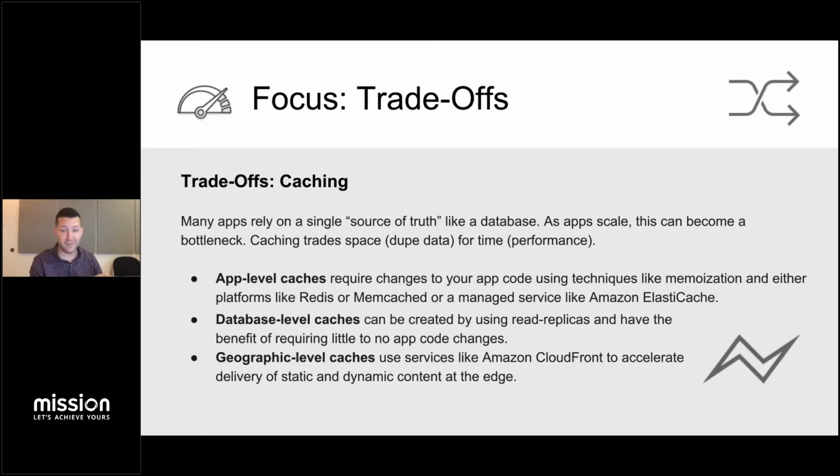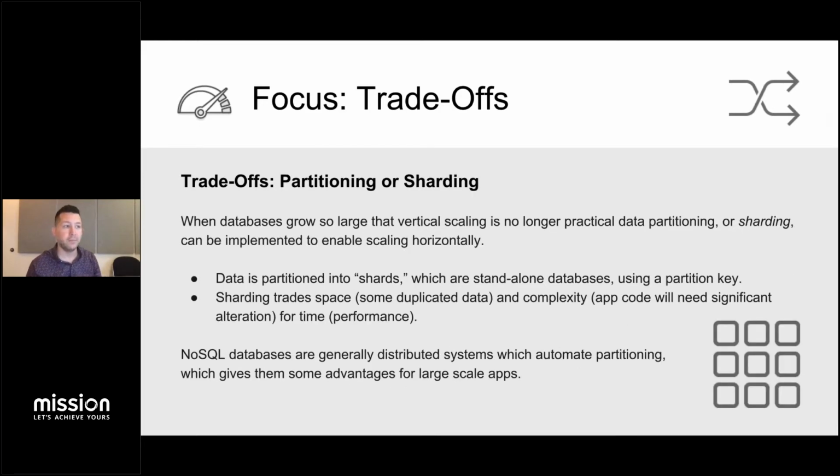If you don't want to have any application level changes, you can use database level caches, which I mentioned before. Read replicas, the big benefit there is you don't have to change your application that much. You can essentially load balance it. Geographic caching is essentially CloudFront, using CDNs, trading space for time, replicating content at the edge. And you can use it for API acceleration and for dynamic content as well. So that's caching.